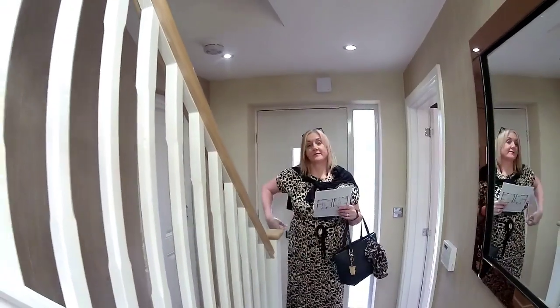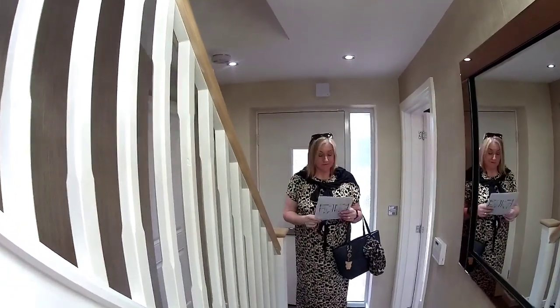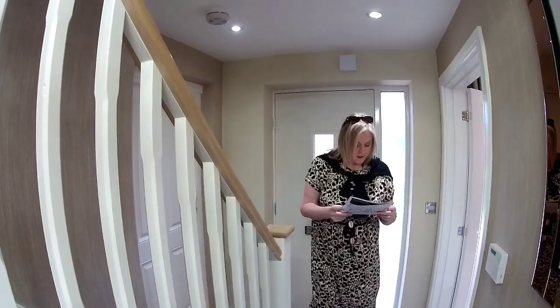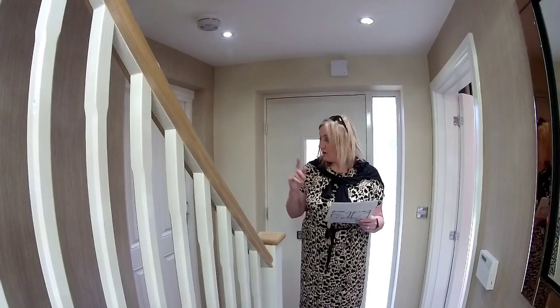Firswood. And we are at Kingfisher Reach in Wistaston, which is near Crewe, in Cheshire. And this is another four bed, isn't it? It is. A four bed from Bellway Homes. Also a great house type, actually. And we are opposite to plan.